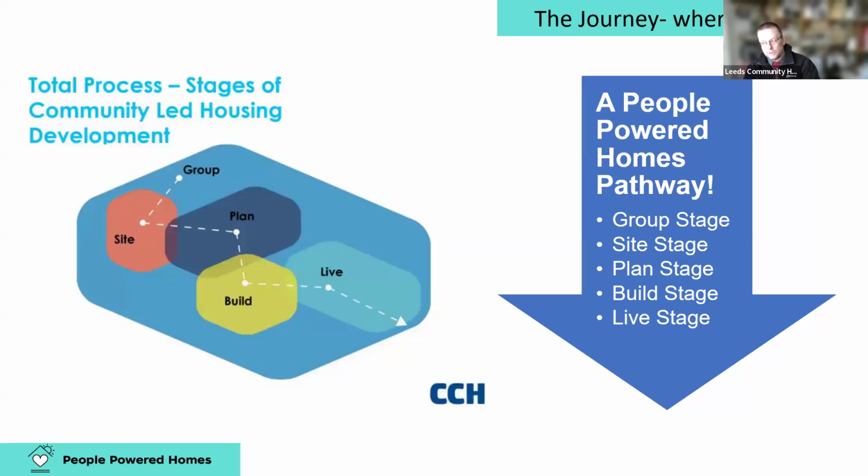And then moving on to actually building the design that we've got planning for. And then once you've finally got over that last hurdle, how are you going to live? How are you going to occupy? What are the rules of your community going to be? And so that's a very, very broad outline of the process, and there's lots more detail that goes in there.